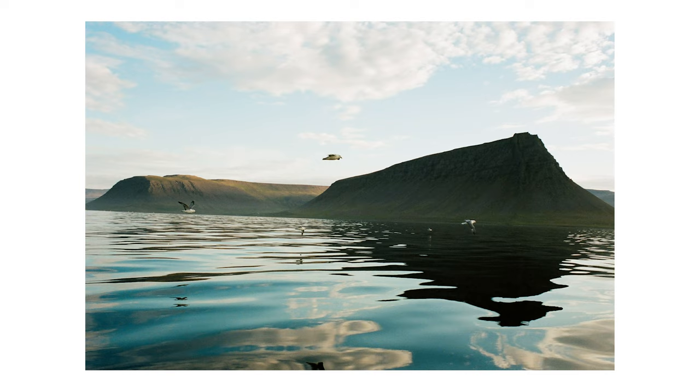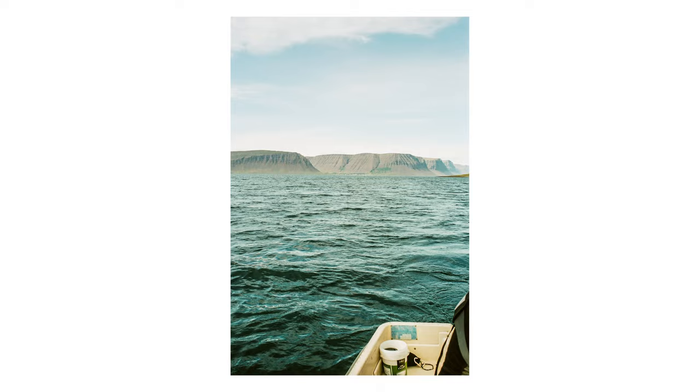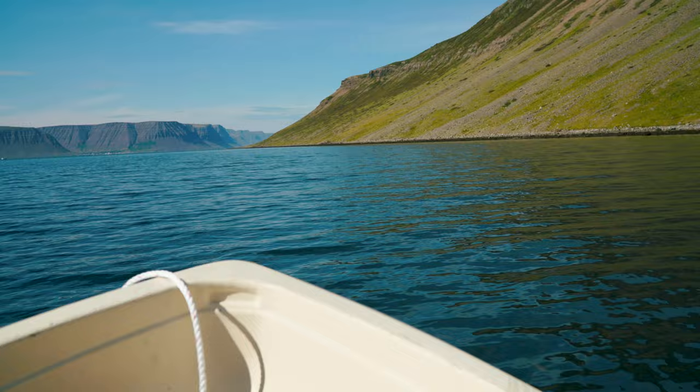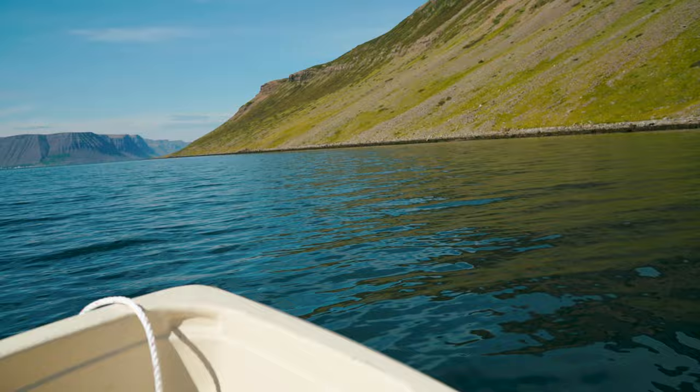It's my friend getting out the fishing pole. Here's Arnarfjörður to the back of the boat. This is where we came from. And here we suddenly spotted some minke whales. So there you go, you see them jumping. We saw them just two times and don't think we saw them again. But yeah, that was pretty cool.